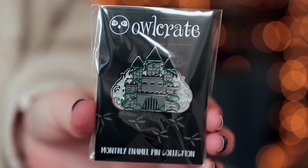Then we have the monthly pin. I've been loving their monthly pins recently. This one is, ooh, interesting. This is like a castle with some vines and like snow around the sides. It is designed by Read and Wonder. I quite like it. It's probably not my favorite pin of theirs, but they've done some really amazing pins in the past, so they really raised their own standard for me. But it is a very beautiful pin. It has like glitter on the side. It is a really pretty pin. We'll see what it is for.